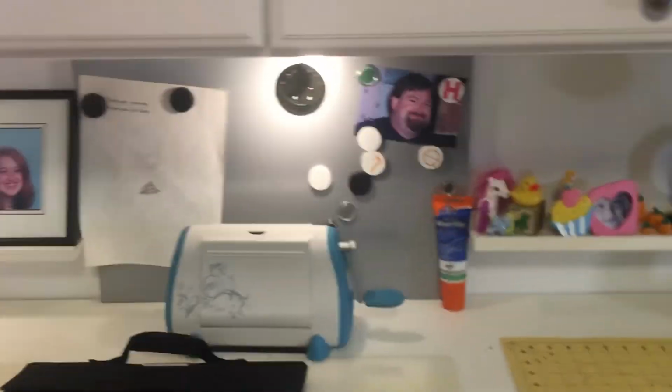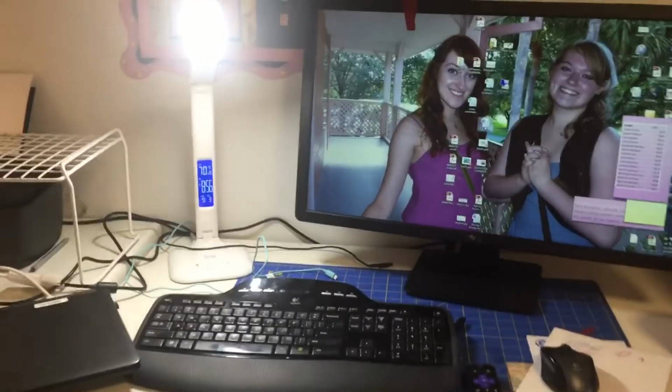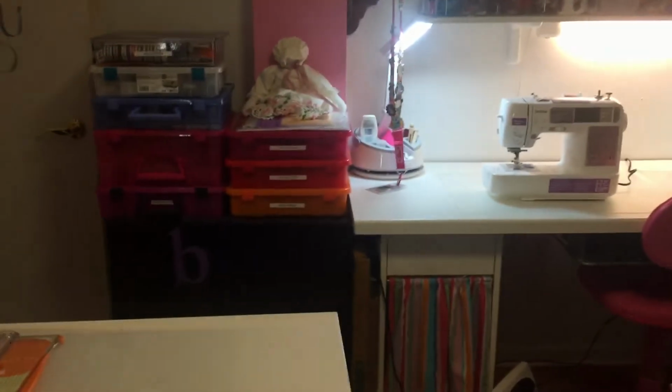And I think, oh, my little cuddle bug, all of the Cricut stuff is in the outer area, which that'll be a separate video because it's not quite ready for the big reveal yet.